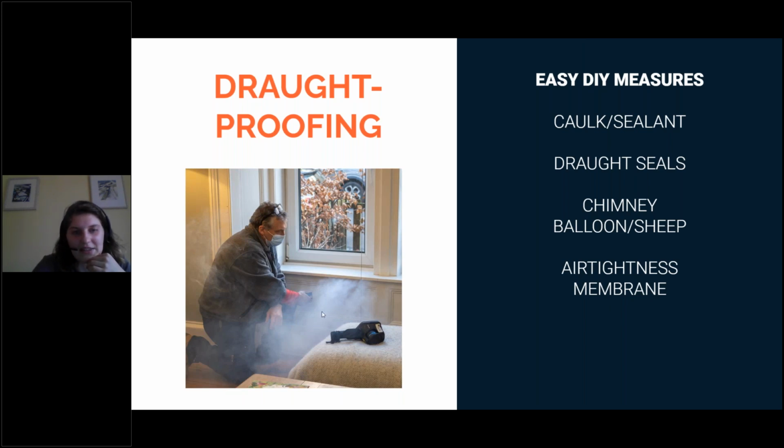an air tightness test. And you can see the smoke is gravitating to under the window ledge, so that shows that there's a draft there. So yeah, certain areas of your house will be more likely to have drafts. So windows, around your doors, loft hatches, skirting boards, between your floorboards, fireplaces. And there's a range of things that you can do to address that.